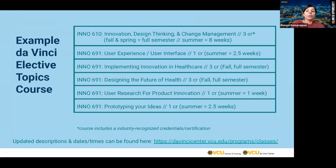And then we also offer a bunch of topics courses, which again, you'd pick some of these depending on how much credits you need. So these offer deep dives into user experience, user interface, user research, prototyping, change management. And then I will also brag about the courses that I teach, which is designing the future of health. And this is really grounding design thinking and systems thinking in health specific contexts. So you learn to kind of fall in love with the problem and define that problem.